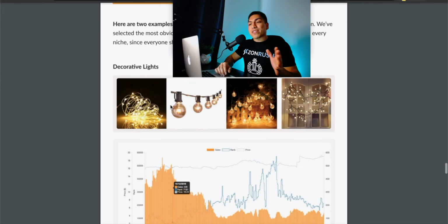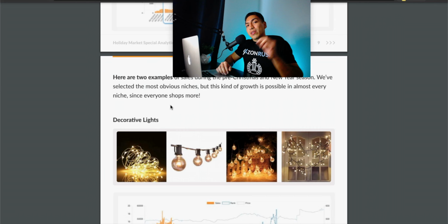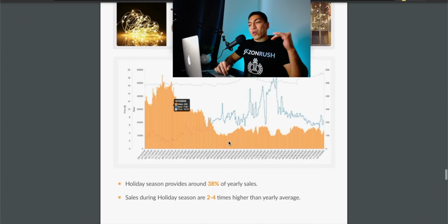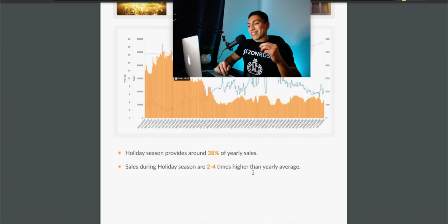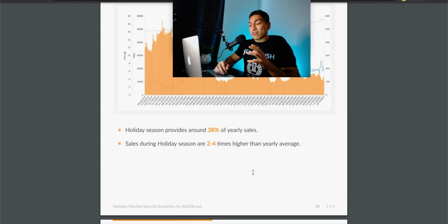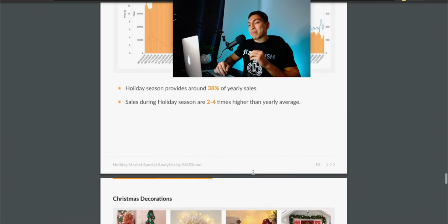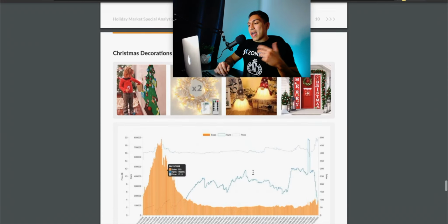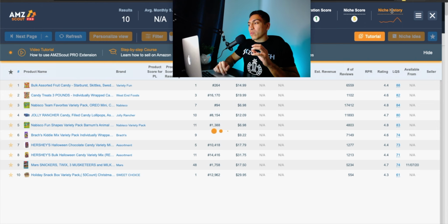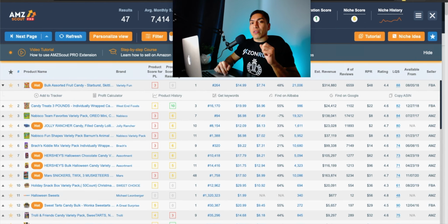You can have sales throughout the entire year, but when we look at sales statistics for this type of product, you can see again, towards the end of Q4, sales just go off the charts, right? Holiday season provides around 38% of the yearly sales, which is fairly significant. And sales during holiday season are 2 to 4 times higher than the yearly average. And of course, you can also see the Christmas decorations illustrated using the AMZScout tool when you review their niche history option on the Chrome extension.